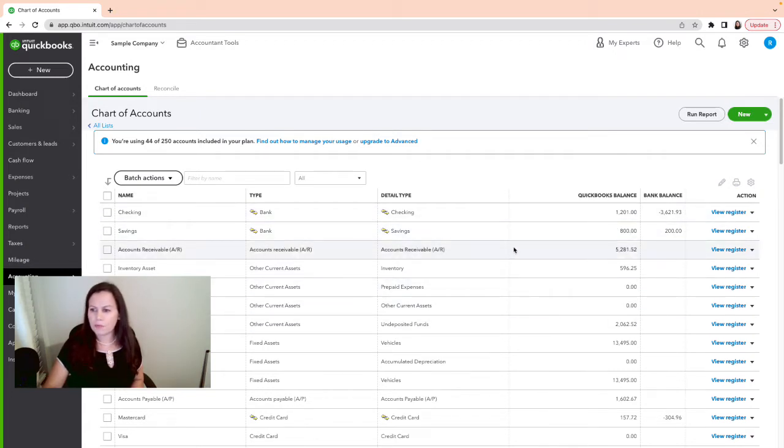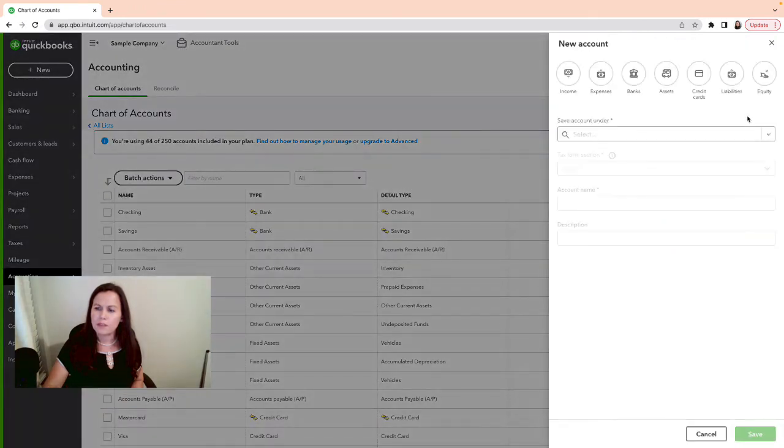There's a checking and a savings account here. I'm going to create a new account. See the green button on the right-hand side? We're going to create a new one. This is the new setup, by the way, on the chart of accounts for QuickBooks.